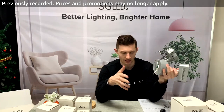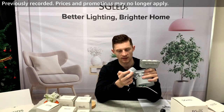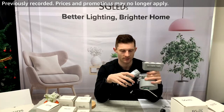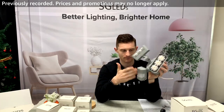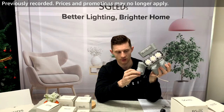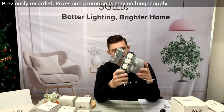So it is a reactionary light. It will switch on, reacting to motion sensed on the sensor, depending on what mode you have the light in. So it does have test mode, which is self-explanatory. When you first get the light, just move some motion in front of the sensor, and the light itself will switch on, just to make sure that the motion sensor is working. Auto mode. Auto mode is actually one of the most common modes that people use this light in.